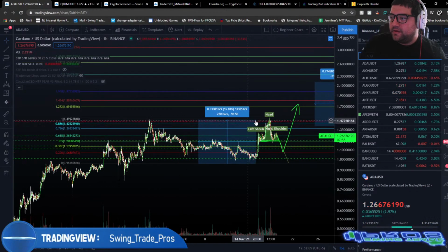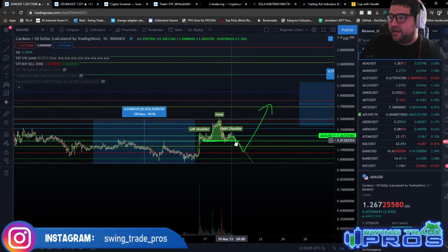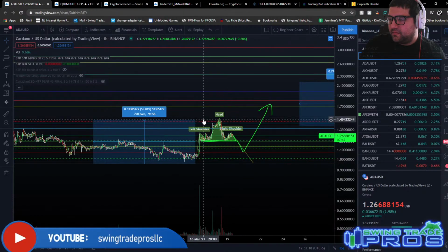But see if you can end up holding it. If not, we're going to go down and test the neckline, and you could get maybe a potential short opportunity here on this breakdown. If not, I would just kind of wait patiently to see what happens with this. All right.